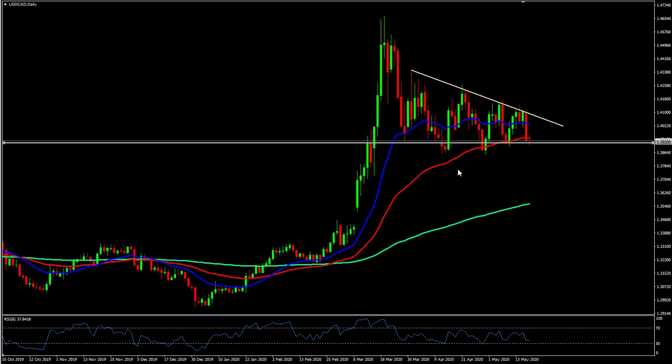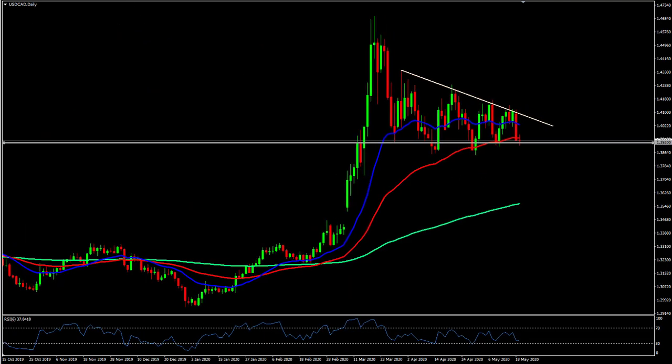Dollar CAD, again, another interesting one, guys. 39.20 lies as our support level. Price is failing to break that. So it shows that we are seeing some sort of buying sentiment keeping price above and not allowing price to drop any lower. We're seeing lower highs form, as you can see, marked with our trend line.